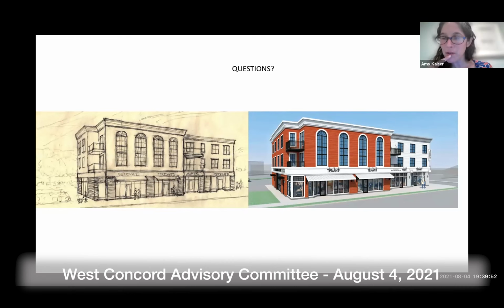That's helpful. So same number of bedrooms assumed in the units? Correct. So we have 8 total units. We had 2 3-bedroom units, and then we had 6 2-bedroom units. Great. That's helpful. And that was the final question I was going to ask.